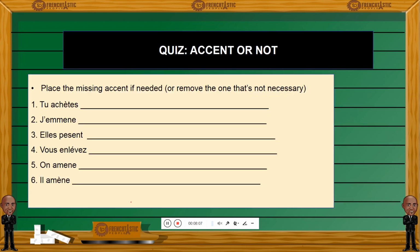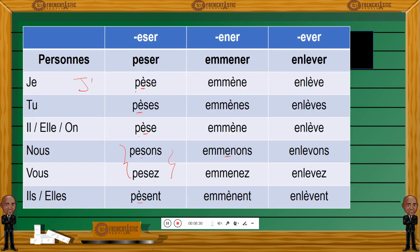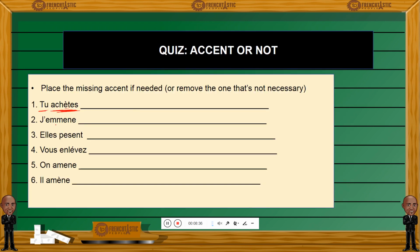Now we have a quiz, as always. We'll always end our lessons with a quiz. So, tu achètes, is it right or wrong? Look at the subject pronoun, tu, and the conjugation of acheter, to buy. So you buy or you are buying. Tu achètes, is it correct? Let's see. For tu, we have È. Yes, we do have È for tu. So tu achètes is correct.